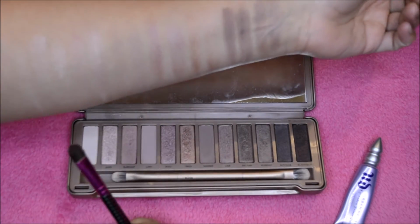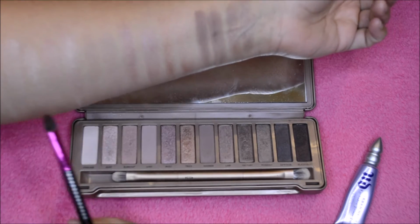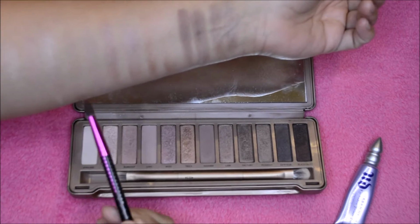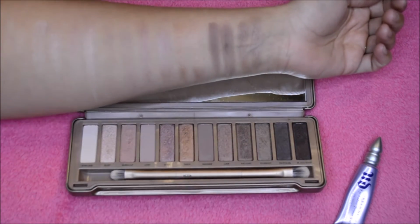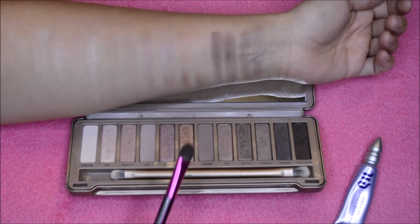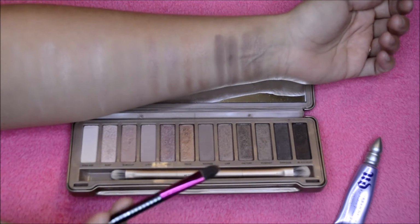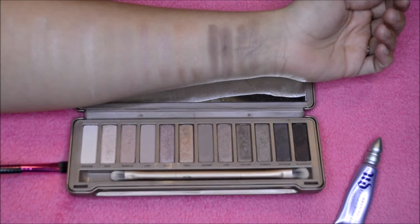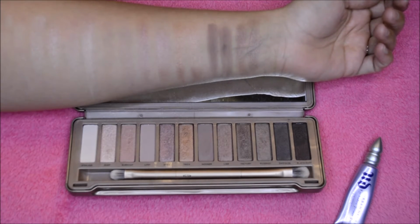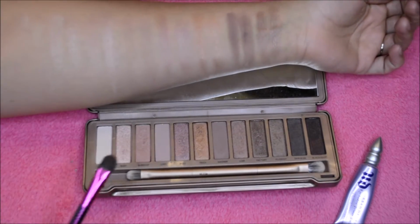Same thing as the last swatches. I did a finger swatch and then a primer potion swatch. So finger, primer potion, finger, primer potion, and so on. You get the idea. As you can see, some of the finger swatches show up quite well. Other ones don't really show up at all. Like Strange, you don't even see it. It's right here on my arm, and you really don't see it at all.